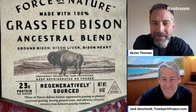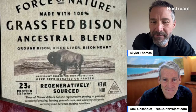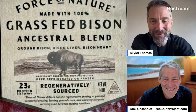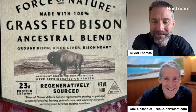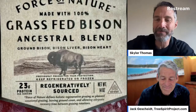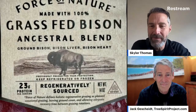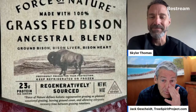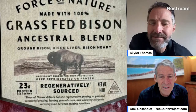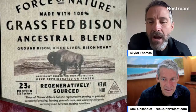I do want to talk about something you pointed out. The first line is ground bison, followed by bison liver, bison heart. Well, it's all ground and it's all bison, which means that the first line is probably hooves and intestines and just whatever misery they scraped off the floor of the slaughter room. Regeneratively sourced, though, you can forget the horror of it because it was regeneratively sourced. And then there's an asterisk. It explains what that means to Force of Nature's definition, because there is no hard definition, by the way, folks, of regenerative anyway. It's just a buzzword at this point, which points to things, but it's not legally required or enforced by the USDA. Oh, you wanted me to read that, right?